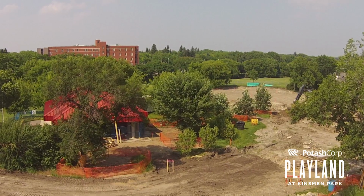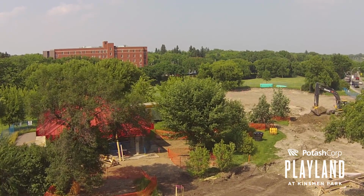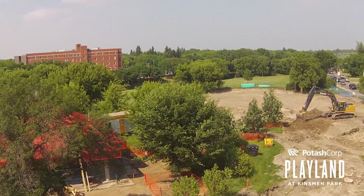PotashCorp's contribution of $7.5 million has allowed the city to rejuvenate one of Saskatoon's oldest parks with the development of PotashCorp Playland at Kinsmen Park. When we first heard that some of the rides were going to be decommissioned at Kinsmen Park, we knew immediately that we wanted to be supportive in a big way. Saskatoon is our home, and we knew that we wanted to contribute in a meaningful way.